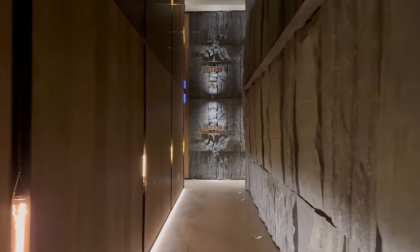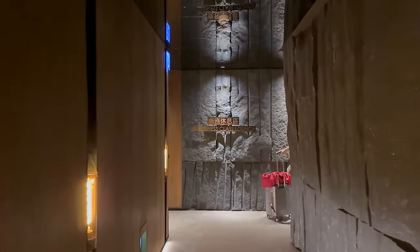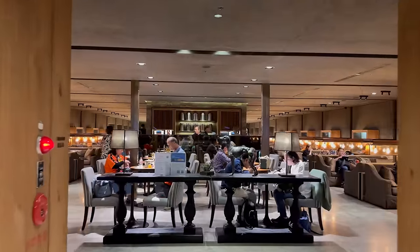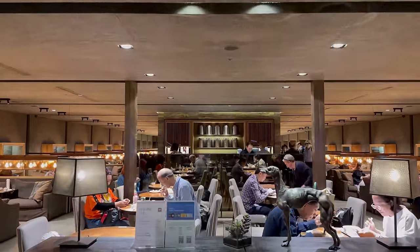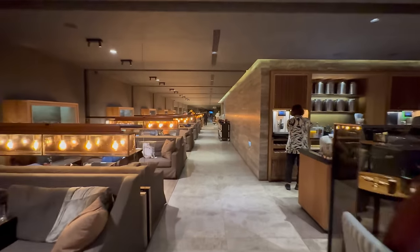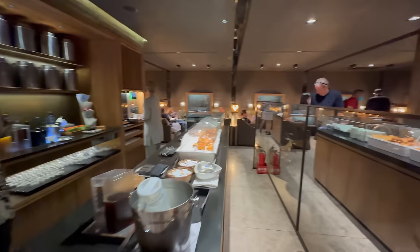The interior of this lounge is based on an Eastern or Oriental garden. It's really unique for an airport lounge. Once you step inside, you'll notice that the ceiling is quite low and there's a lack of natural light. But other than that, the interior design is great. The furniture, particularly the sofa, is super comfy. And also food and beverages are excellent.